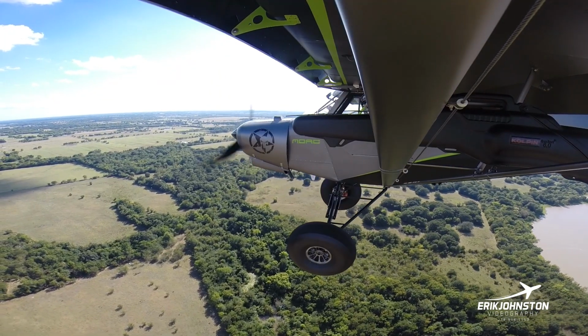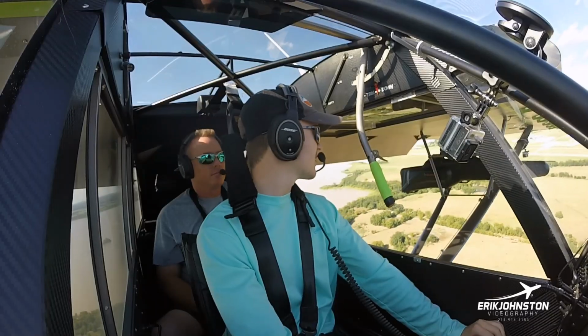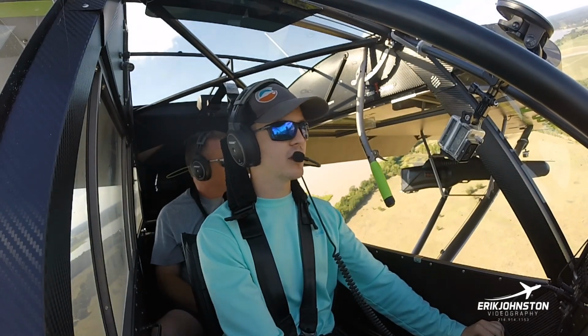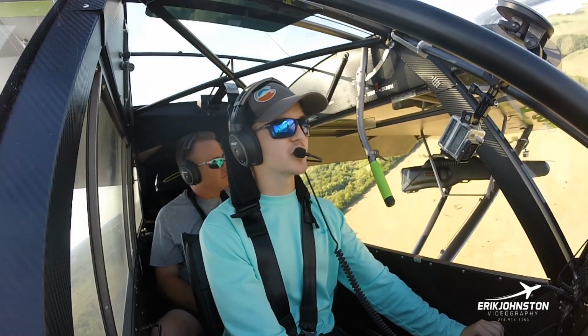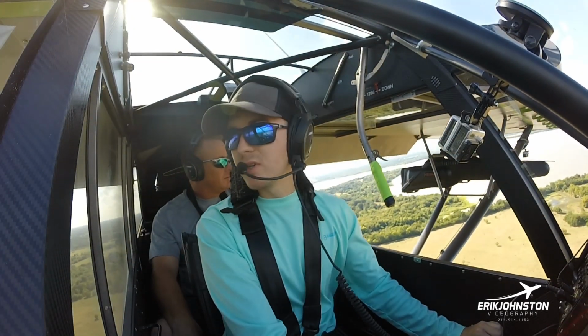Yeah, it slows down very fast, and this is about what you want flying to your point, and then on final you slow down quite a bit. Well, it depends what kind of landing. For stall landings, that's what we do. Gotcha. We'll do a wheel landing here.